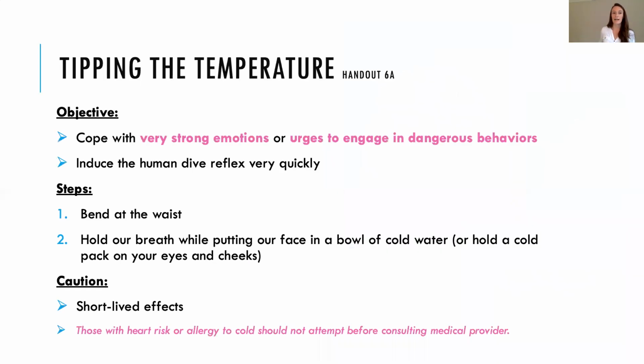So let's dive in, pun intended, I guess, to the first TIP skill, which is tipping the temperature. This one has to do with cold water. And this is the best skill for when we have really strong emotions or strong urges to act on maybe more dangerous behaviors, maybe like self harm, for example.